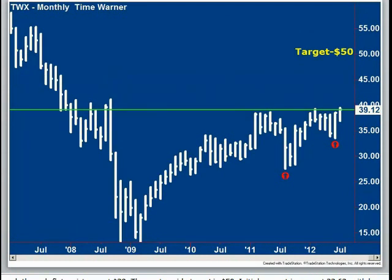TWX, or Time Warner, is trying to push through flat resistance at 39. The next upside target is 50. Initial support is seen at 33.62, with key support at 27.62.